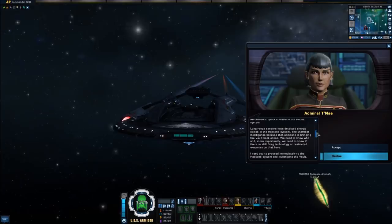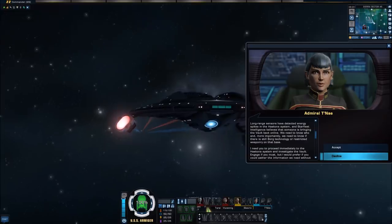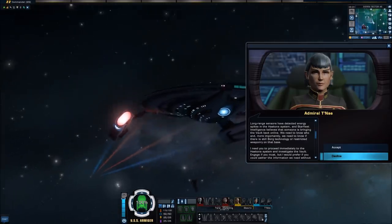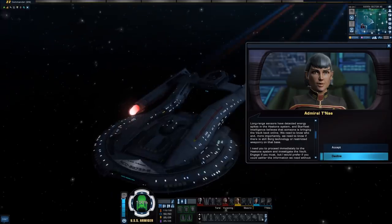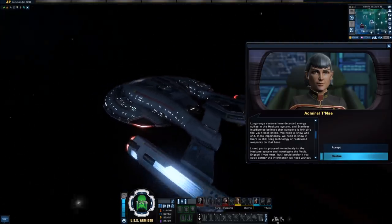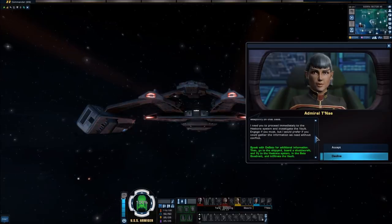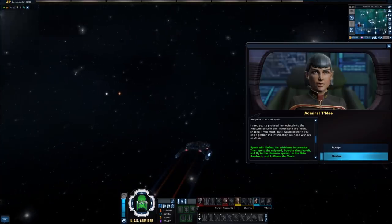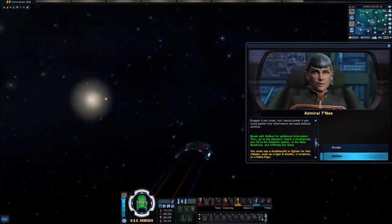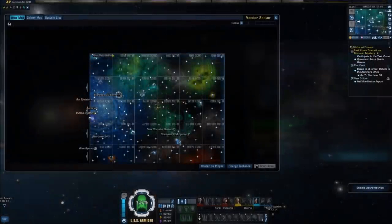Long-range sensors have detected energy spikes in the Halcona system, and Starfleet intelligence believes that someone is bringing the Vault back online. We need to know who, and more importantly, we need to know if there is still Borg technology or restricted weaponry on that base. I need you to proceed immediately to the Halcona system and investigate the Vault. Engage if you must, but I would prefer if you could gather the information we need, without conflict.